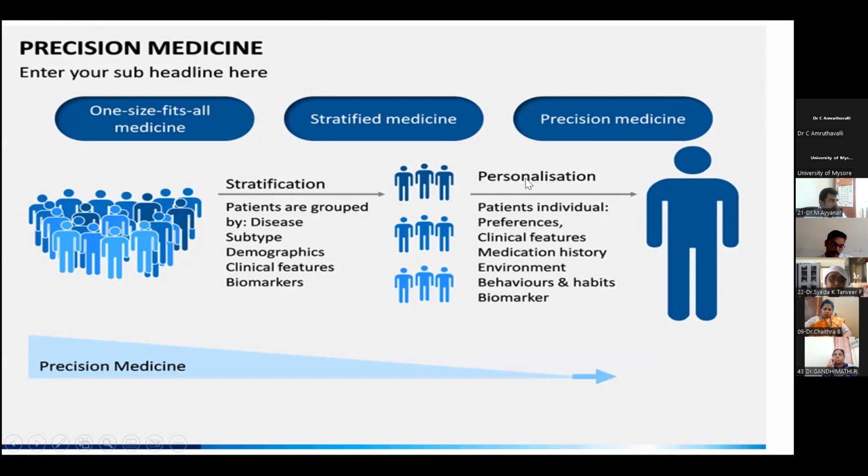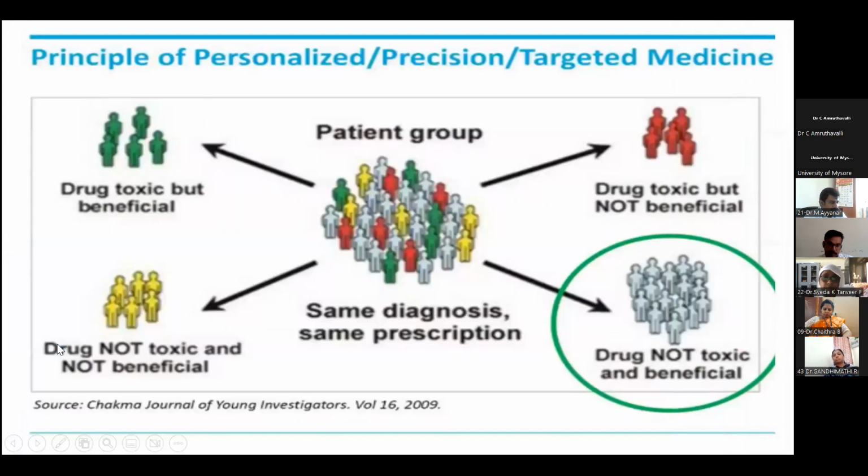After that, the personalization of what line of treatment they are going to fit in by seeing their behavior, food habits, and other lifestyle. So all these properties can be taken and they will be grouped, and a specific line of treatment can be given. So what is the principle of personalized or precision or targeted medicine, whatever you are going to call it? The patient group will be the same, and the diagnosis is more or less the same for that particular disease. But when we are going to give treatment, we'll be able to classify them into more or less 4 or 5 groups.